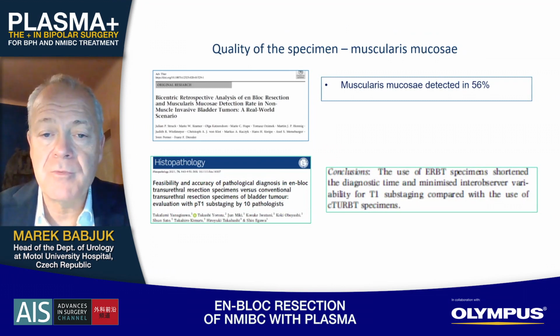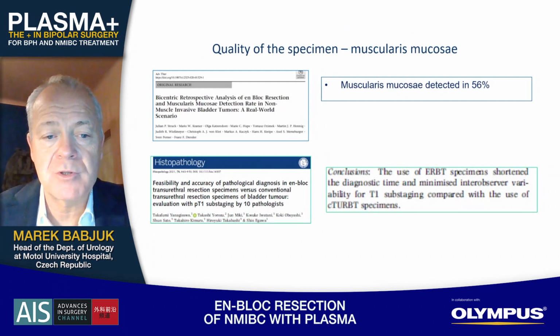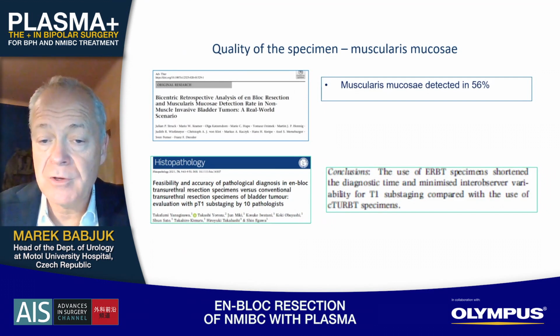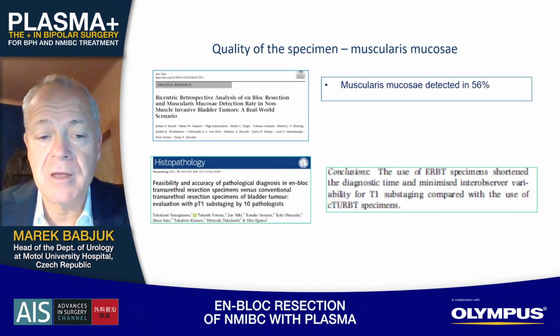As I mentioned, you may also help pathologists to find the muscularis mucosae because of the good quality of the specimen. And it was published that the muscularis mucosae can be detected in most cases using en-bloc resection. So this is definitely an advantage. You can achieve the information about T1 substaging, which is prognostically quite important information.